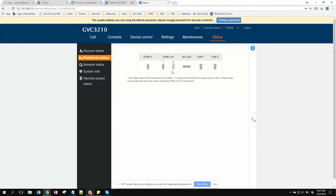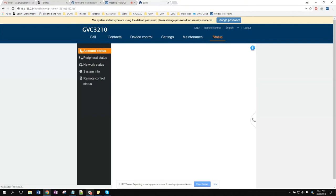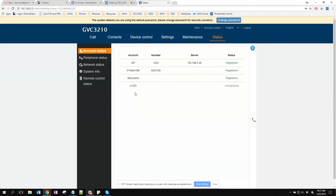SD card and USB will most likely be used if you connect a pen drive or SD card or hard disk, so you can store more recordings. And here, you can see all the account status, if it's registered or not, and the server IP address, which is registered too. Every GVC comes with a free trial of IP Video Talk account. Once it's finished, and if you'd like to continue using it, you may contact our distributor in your area.